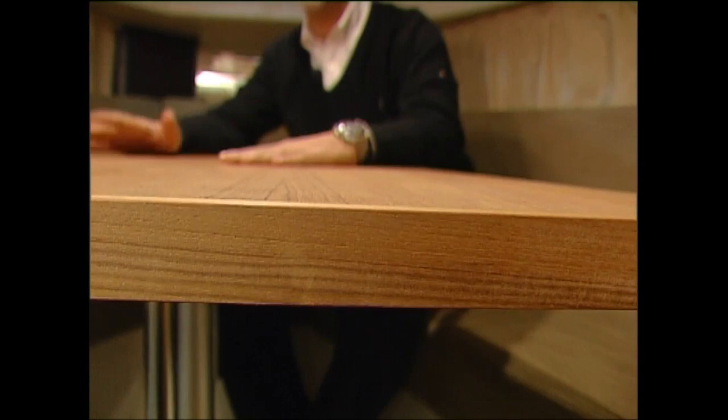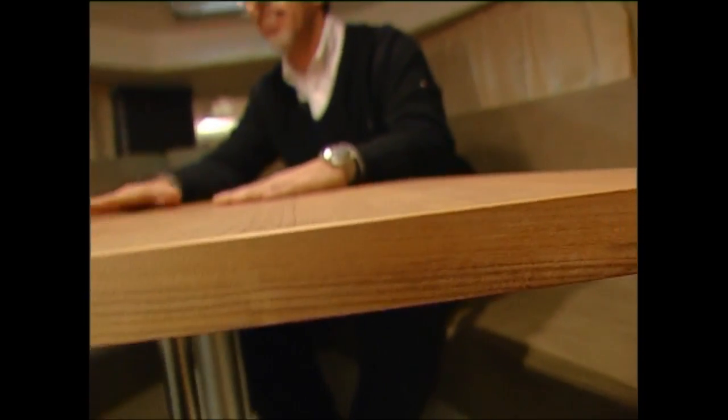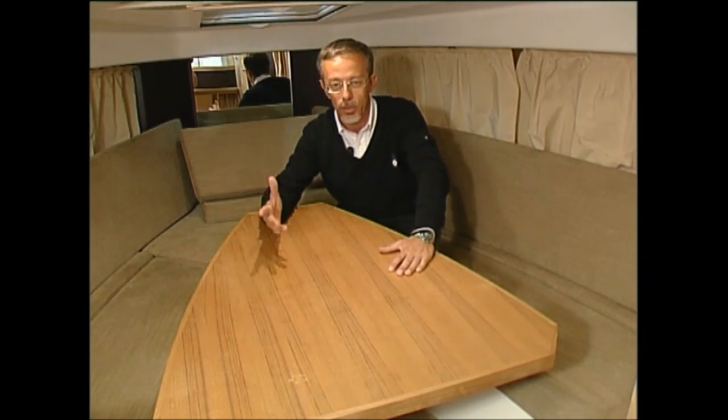sit here comfortably. The table is in teak with a natural veneer, but its edge is in solid wood with a thickness of about 3 centimeters, giving you an idea of the wealth of these details at a truly privileged price.